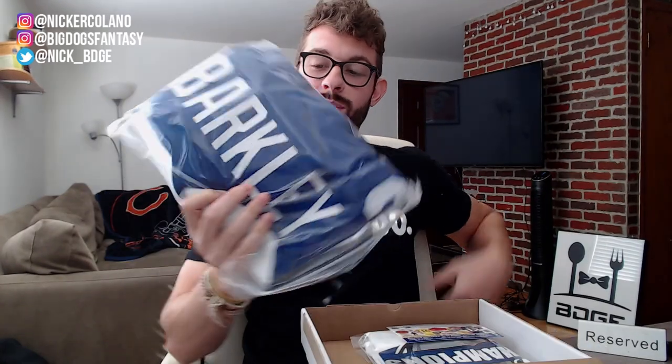You couldn't even see it, but this is a Saquon Barkley signed jersey, bro. If I don't give this to Snacks, he might literally kill me. But I'm also not going to give it to him because I kind of want to keep this. Fuck.